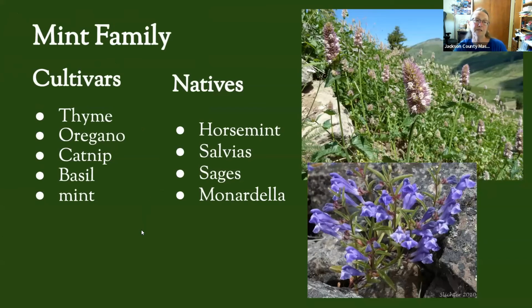The mint family, so anything like thyme, oregano, catnip, basil, mint, and then our horse mints, our monardella, our coyote mints, our sages and salvia that are out there on the hillsides. Very, very important family for pollinators.